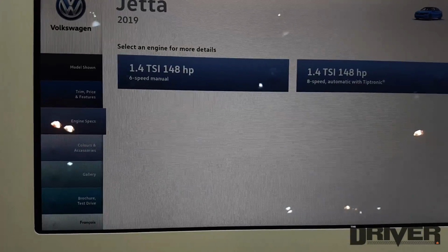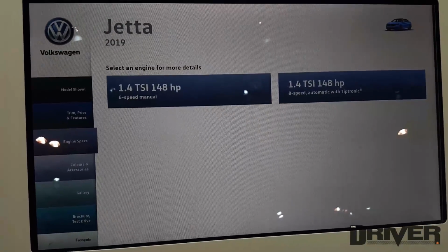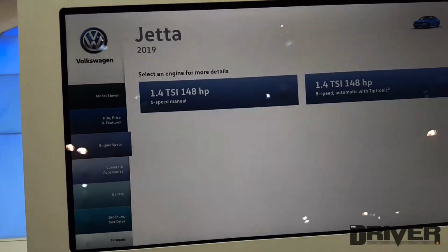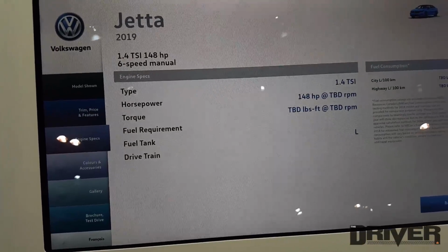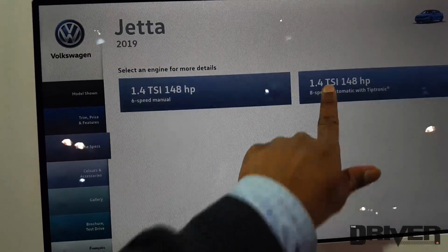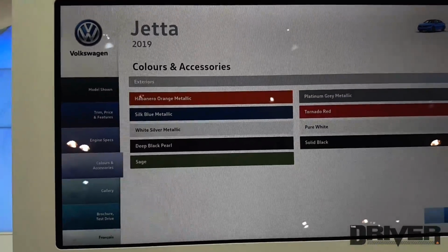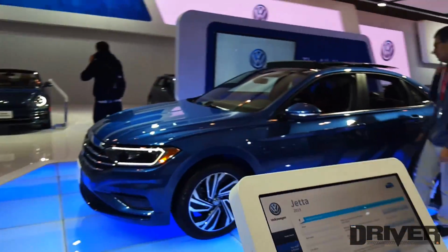So let's go over the engines. So as you can see, both are 1.4 liter TSI engines that dole out 148 horsepower. The only difference is the transmission choices that you have. So you have a 6-speed manual and an 8-speed automatic with Tiptronic. These are the specs of the manual transmission. And these are the specs of the automatic equipped with the Tiptronic 8-speed. Here are the colors. And what we'll do now is we'll actually step inside. Just give me a moment.